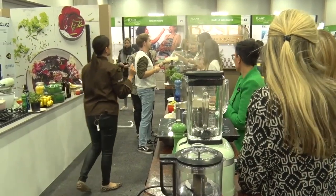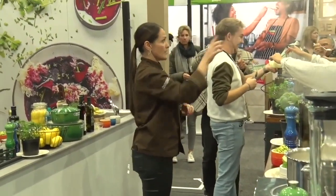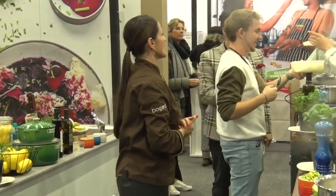So, has everybody tried the sorbet? Okay, at the back. Okay, cool. Oh yeah, we're just recirculating the spoons.